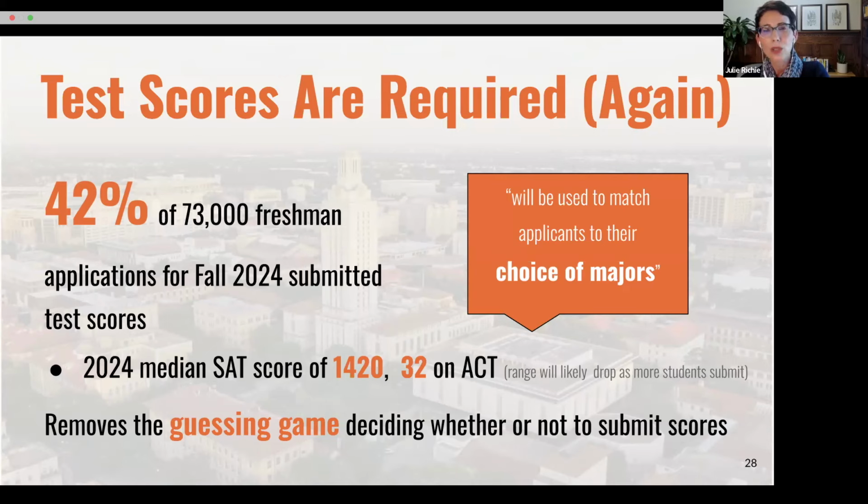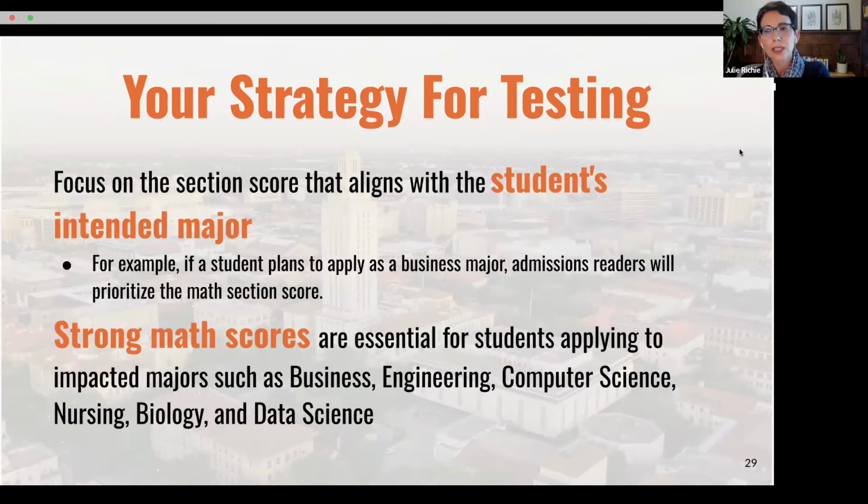So again, what you need and which scores matter are very much related to your major. So let's talk about strategy for test scores. UT looks at the student's major and then looks at the part of the score that relates to that major to evaluate the student. For example, students in STEM majors and business are looked at related to the math score. That's the driver. For students in other majors like English or communications, they're looking at more like your reading and writing sections. So as we look at that wheel, remember that wheel with fit to major at the center, everything is major dependent. All roads lead back to the major.